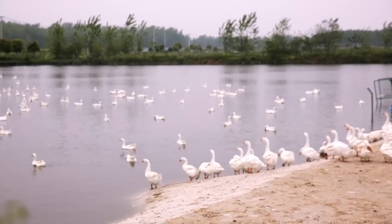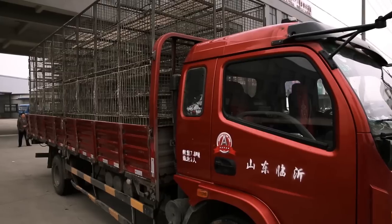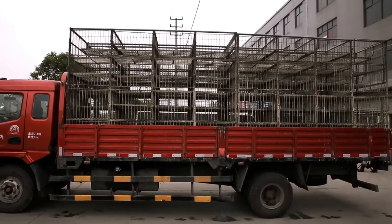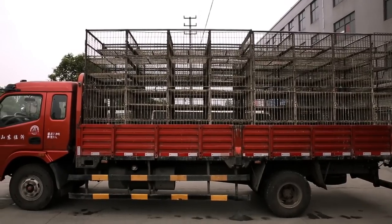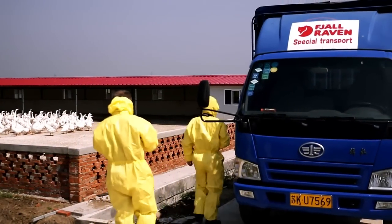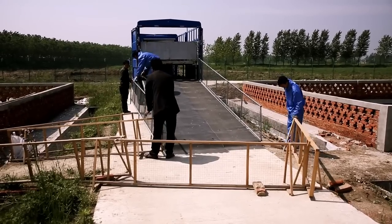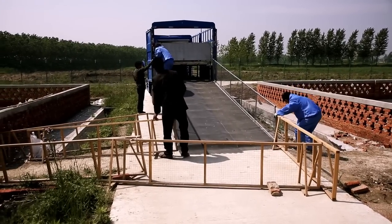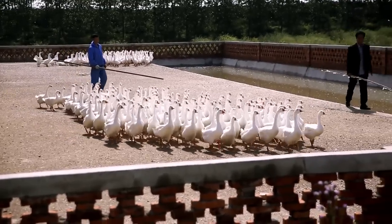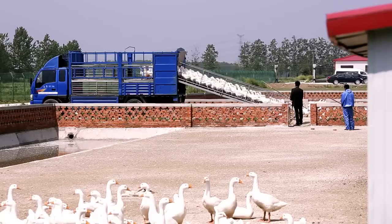After approximately 90 days at the farm, the geese are transported to the slaughterhouse. In China, birds are predominantly transported in cages, so loading, careful driving, and unloading are key factors. However, together with bird farms, transport suppliers, slaughterhouses, and animal protection experts, we've developed an improved method of transport where we use ramps for loading and unloading, and our own truck to transport birds to the nearby slaughterhouse.